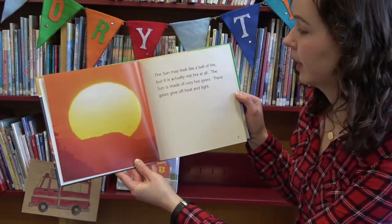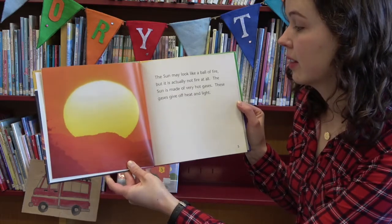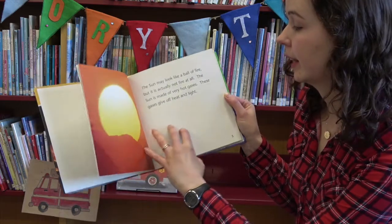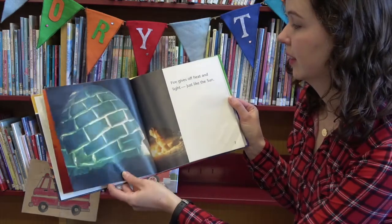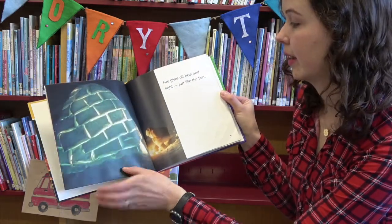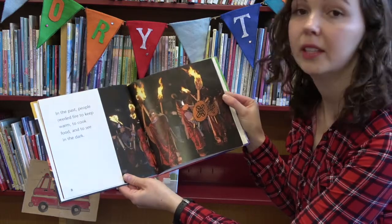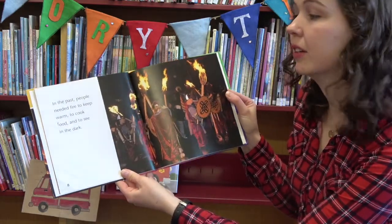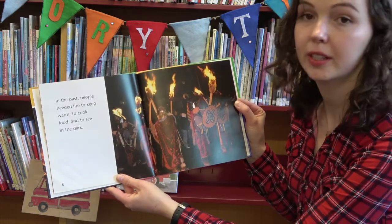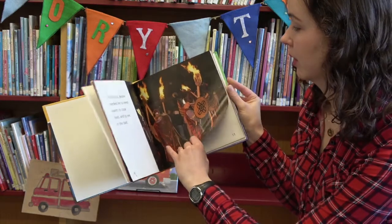The sun may look like a ball of fire, but it's actually not fire at all. The sun is made of very hot gases, and these gases give off heat and light. Fire also gives off heat and light, just like the sun. In the past, and sometimes today too, people need fire to keep warm, to cook food, and to see in the dark. These guys have torches.